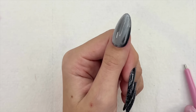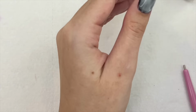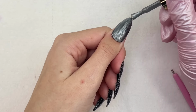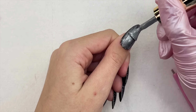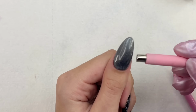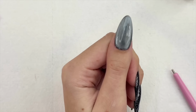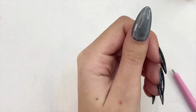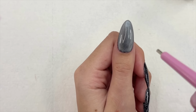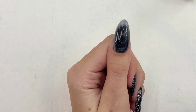I have a little imperfection that I'm going to correct. You can see that imperfection right there. Like I mentioned, you want to make sure you don't have any imperfections before starting your cat eye design because that will show in your final look. So I'm wondering if I should start maybe in the center and go out instead of the top of the circle. Okay, that did not work.